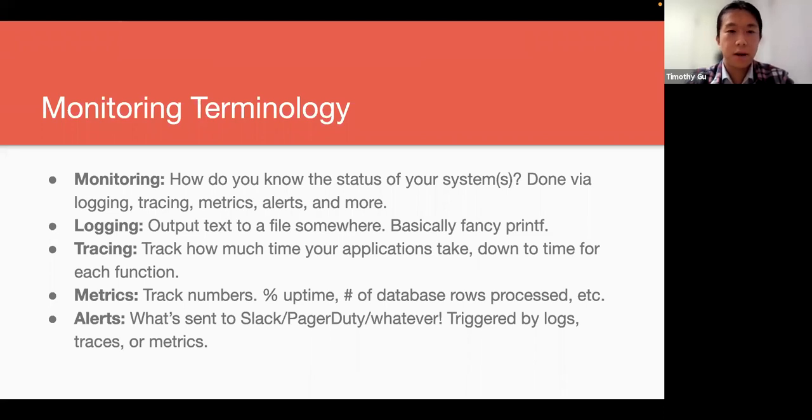For logging, I'm sure many of you are familiar with the idea of logging from doing computer science projects. The general idea is it's just a fancy print statement. But there are some nuances that we want to talk about on that topic. So tracing is a way for us to track how much time our applications take, and not only how much time our application takes in general, but also how much time each part of it takes individually. And that can really help us track down performance problems.